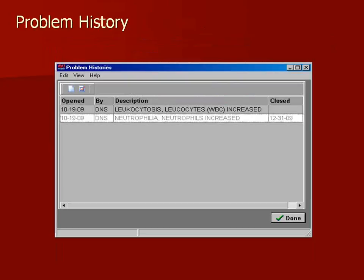This is where you can view a patient's past open and closed problems from within the patient's problem history window. This can be accessed by doing a right-click in the patient area, or it can also be viewed directly from your medical condition record. When utilizing this feature, it also gives you the ability to link specific problems to medical history entries if needed.